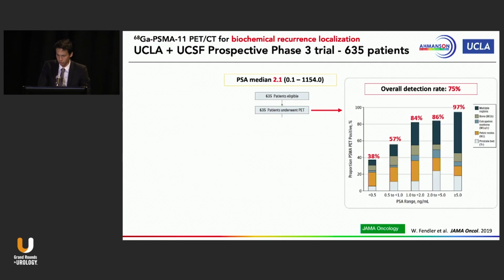Let's look at the biochemical recurrence first. We had a bicentric, prospective phase 2 trial of diagnostic efficacy, 635 patients. The median PSA in this recurrent population was 2.1. And you can see here on the right side, the overall detection rate was 75%. When you broke it down by PSA level, you can see that the detection rate correlates very well with the PSA level, which reflects basically the volume of the disease. Under 0.5, there was a 38% detection rate, and above 5, almost 100% detection rate.